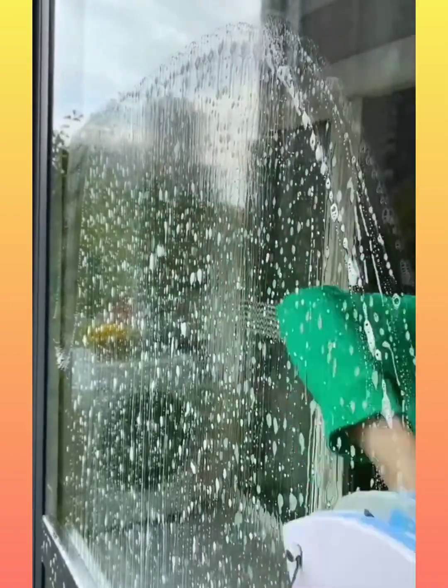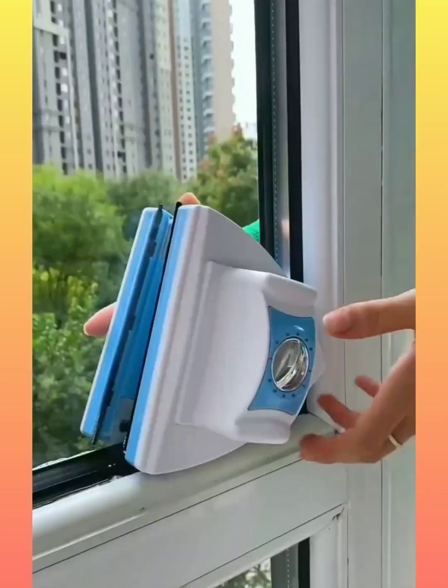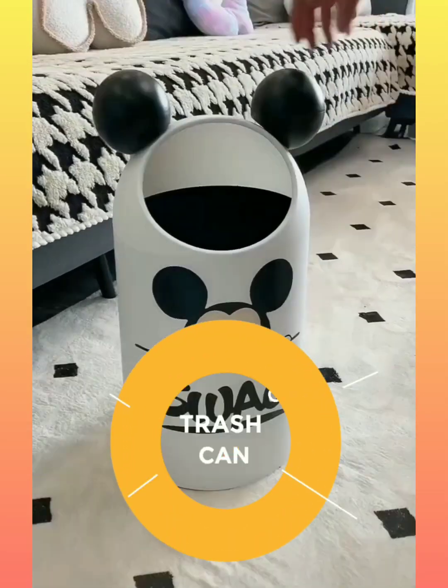It's like having two cleaning tools in one, saving you time and effort. With our magnetic window cleaner, there's no need to lean out of windows or climb ladders to reach high or hard-to-access areas. Simply attach the cleaner to the inside and outside of your window, and let the magnets do the work.